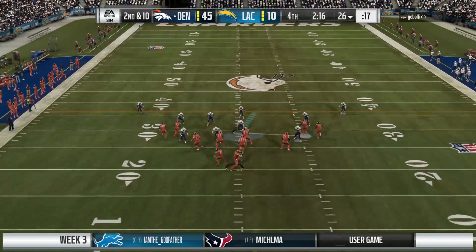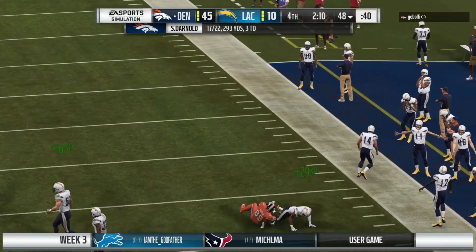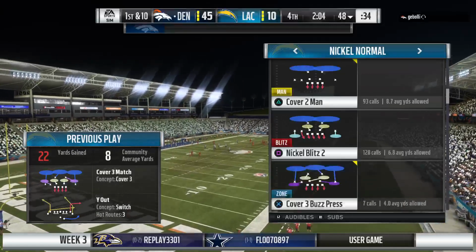2nd down and 10, Darnold. And it's complete to Martin. And they work this well upfield across the 45. A good pickup there, a 22.